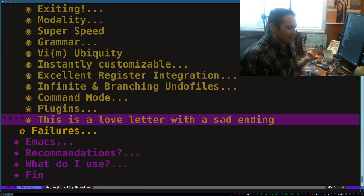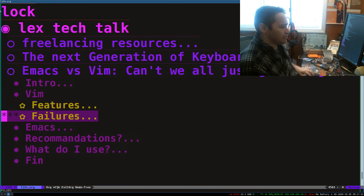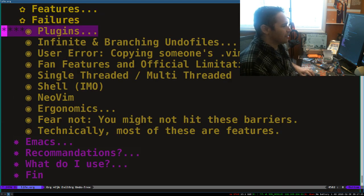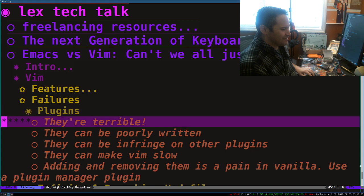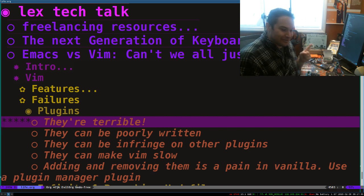And unfortunately, this is a love letter with a sad ending. It's a little less sad now that I've found NeoVim, but we'll get into that later. So those are the Vim features. So now the Vim failures. Plugins. They're terrible. They're poorly written. They can infringe on other plugins, and they can make Vim slow, which is the cardinal sin.